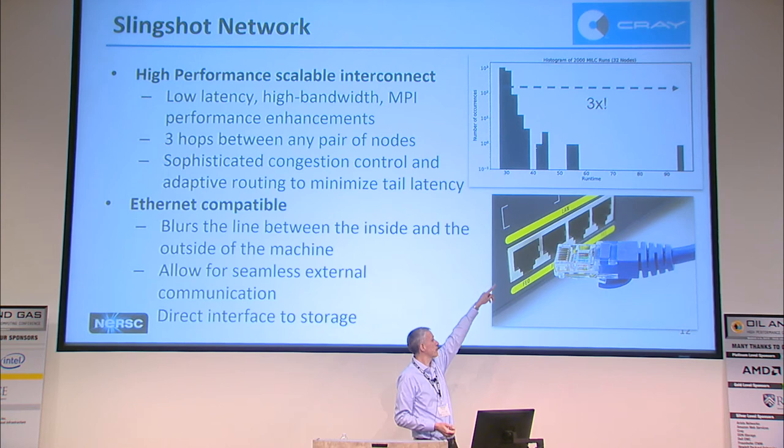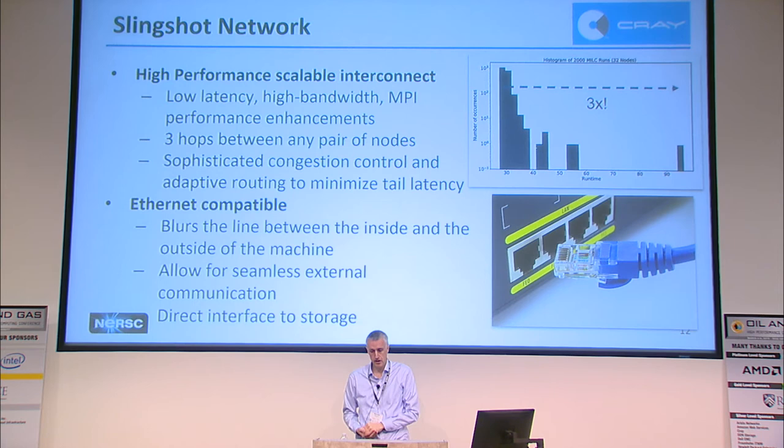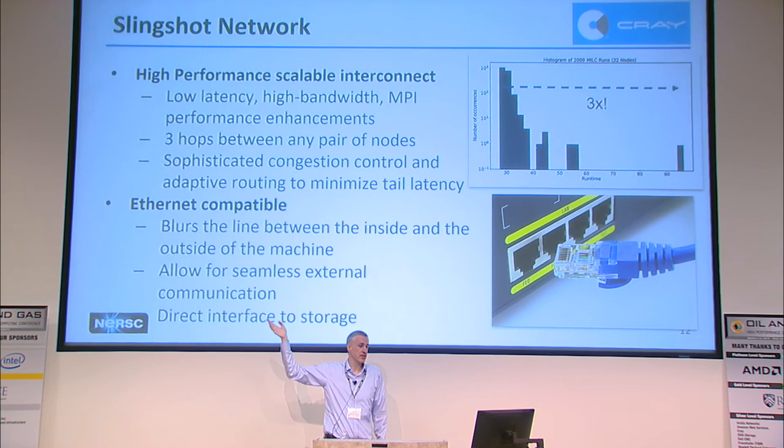One of the reasons why is that, especially on Dragonfly networks, but also on fat-tree networks, there's just congestion on the network. What the other user is doing is getting in the way of what you're doing. After us telling Cray for many years that this is something we would like them to address, I'm really excited to say that the Slingshot network will have a lot of sophisticated congestion control and adaptive routing mechanisms to actually deal with this. So this is a really good thing for our users and for the community overall.